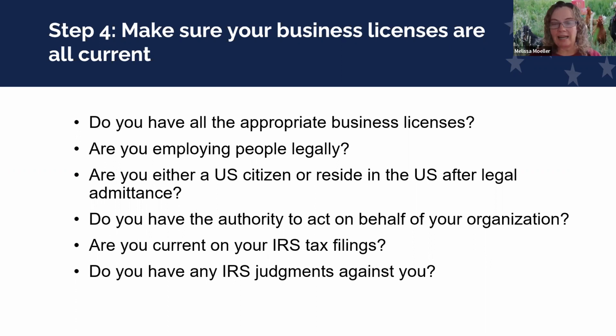Do you have the authority to act on behalf of your organization? I think it's going to be a pretty easy yes for most of you, but I did have one application that was in the middle of a situation where the father had died and the siblings weren't agreeing on how to move forward with the ranch. In the end, the application was denied because they didn't have the legal authority to act on behalf of the organization. So just make sure that's true before you continue.